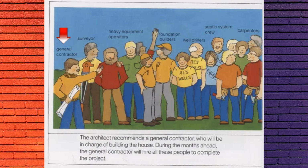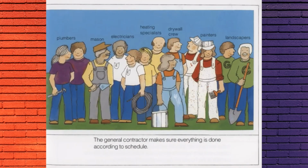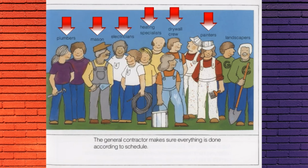General contractor, surveyor, heavy equipment operators, foundation builders, well drillers, septic system crew, carpenters. The general contractor makes sure everything is done according to schedule. Plumbers, mason, electricians, heating specialist, drywall crew, painters, landscapers.